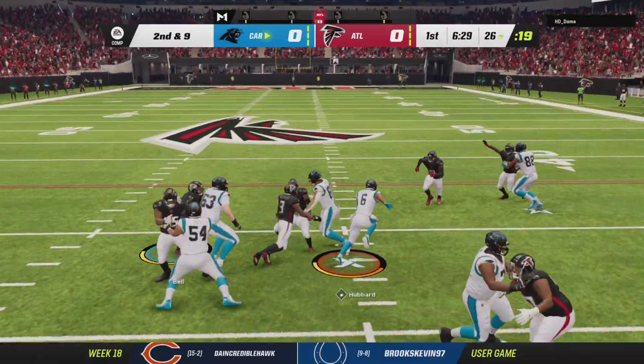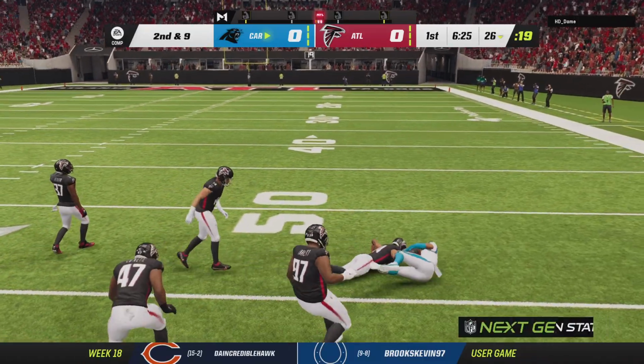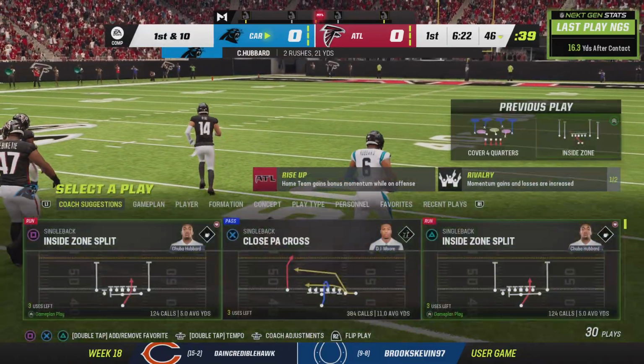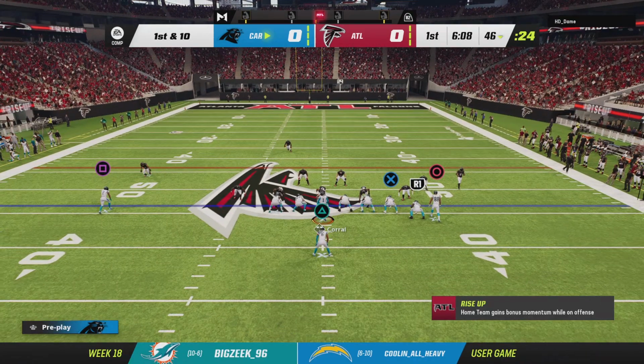And they'll go again here with Hubbard. And some room to maneuver. And they work this well upfield across the 45. That burst good for 20 and a first down.